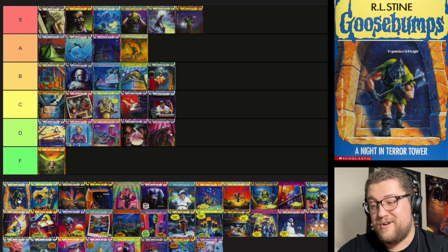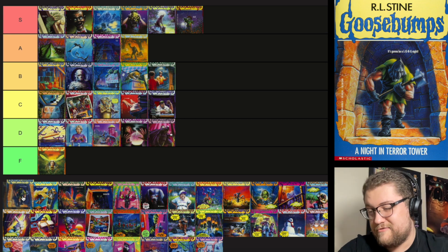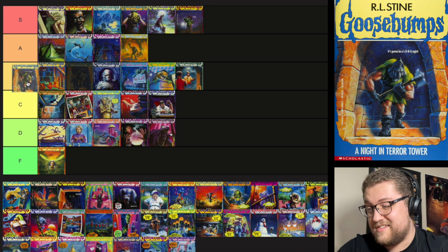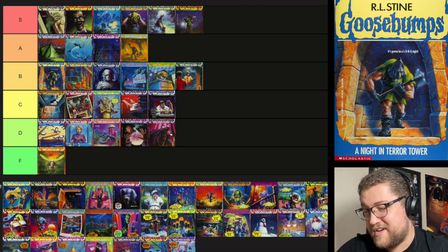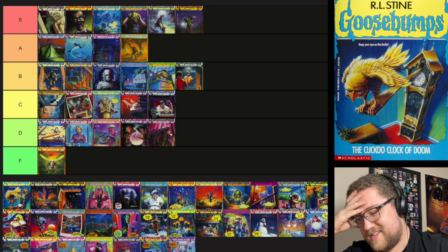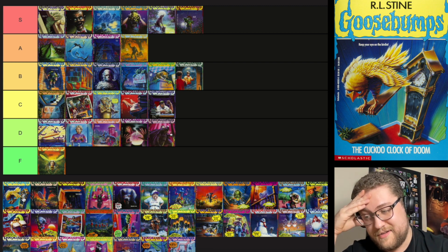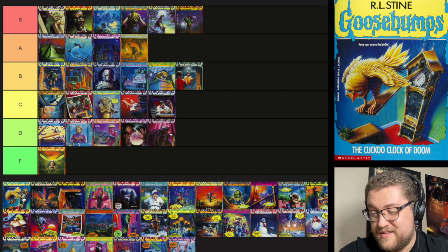Night in Terror Tower, oh, hell yeah, this dude. Really cool cover, really menacing. This guy is just scary, honestly, with his giant axe. I'm gonna stick that one on the top of B. Cuckoo Clock of Doom. Some of these things, granted, it is very hard to make them scary. I mean, it's a goddamn cuckoo clock. This bird just looks like a Muppet reject.